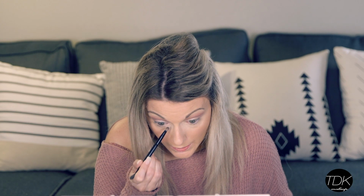So pretty. Kind of accidentally got it up into my crease a little bit, but it's okay. We can go over it and fix it. Not a big deal. I'm gonna spray just one time. Okay, I'm gonna put a little bit of that. I'm just gonna stamp a little bit of that color right into, let me use a different brush. Right into my tear duct there.